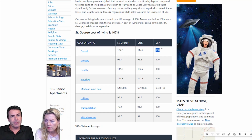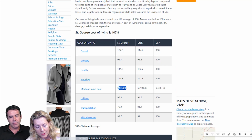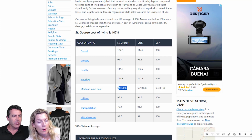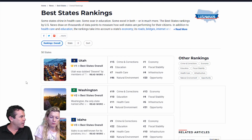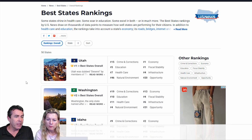Yeah, I mean, obviously the median home cost goes up and down every month, but this seems about consistent to me. Yeah, so it's not insanely ridiculous, like $1 million or something like that, right? Well, and that's the fact that, if you look at all the rankings that we just gave them, it's number 5 or number 7 in the country, so well above 25th, we're on the top tier as far as best states in a lot of different categories. And the fact that in St. George you can get in and actually be relatively close to the average cost of living, that's pretty impressive, actually.